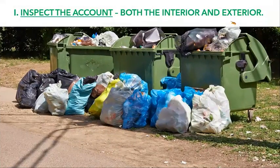So the I in that acronym stands for inspect the account. You want to inspect both the interior and the exterior. There are a lot of places in a strip mall where the problem may not even come from that facility. It may be the next door neighbor who's filthy, who leaves his trash everywhere, and it's causing the small fly problems in the restaurant that you service. But if you never go outside, you would never know that.